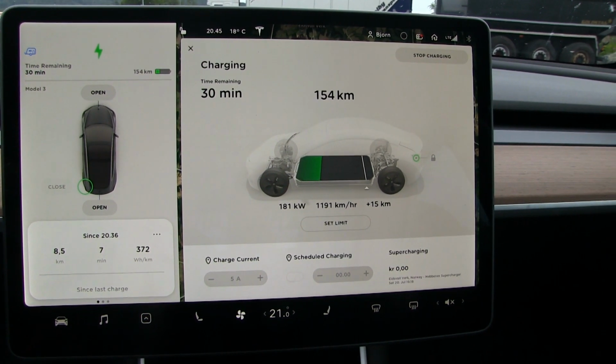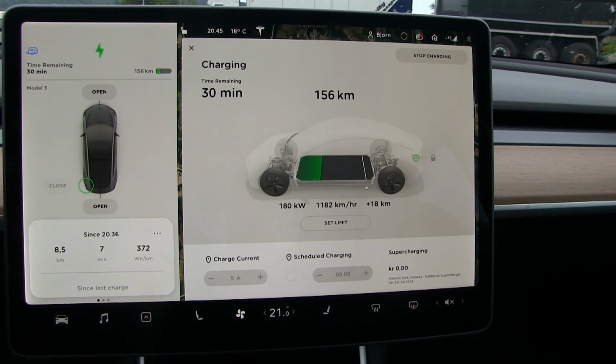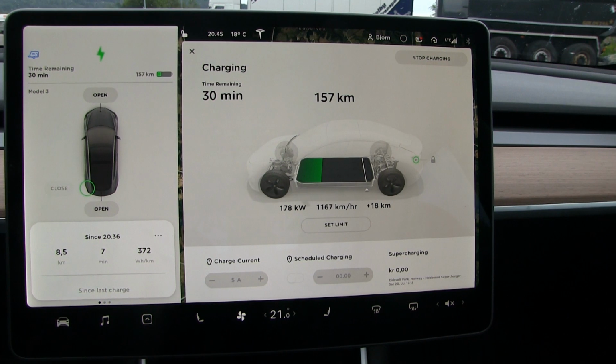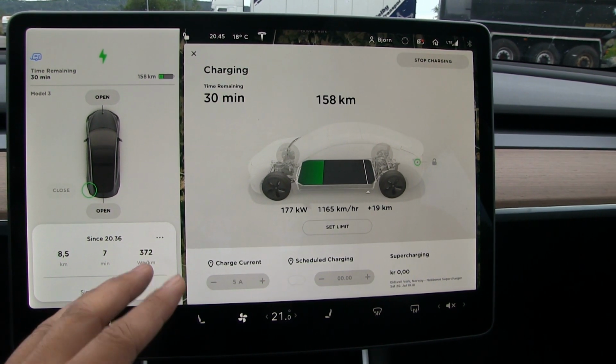Let's see if it bugs actually. You're just gonna sit here and wait a little bit. But anyway, we can watch this screen. So I'm gonna explain a little bit there. So why did I want to charge here and test?